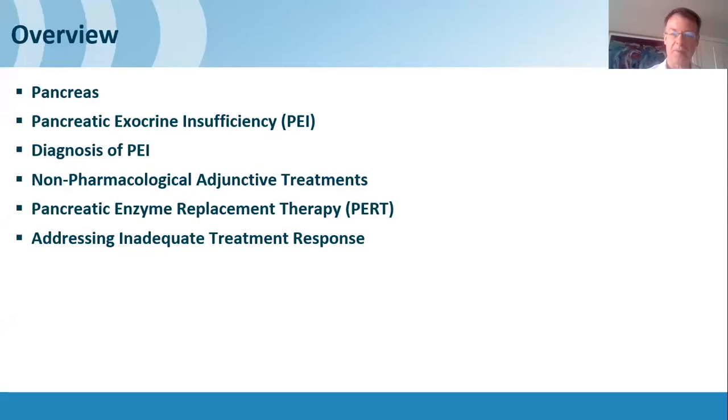So I'm going to talk about the pancreas a little bit, about pancreatic exocrine insufficiency, and I will call that PEI. And for those of you that know the area we live in, I live in Nova Scotia, a province of Canada, and the province right next to us is Prince Edward Island, also known as PEI, known for some of the best beaches in the world. It actually has two beaches in the top 10 in the world. So we all love PEI, but not pancreatic exocrine insufficiency.